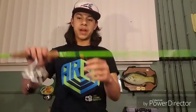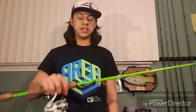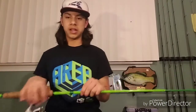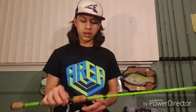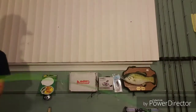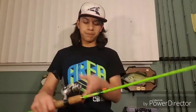I don't really like to use inline spinners and little miniature crankbaits on it, mostly because the hook set is trash. I still am giving it a try, and it's not impossible, but it's hard to get a good hook set, and it's really flimsy. Let me move off to the side and show you guys. Yeah, it's really flimsy, of course, because it's an ultralight.